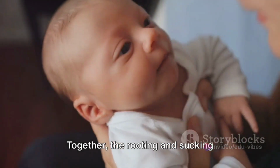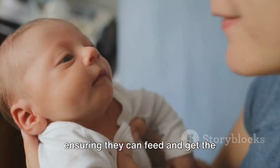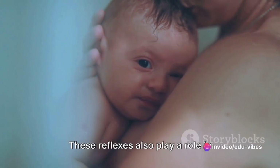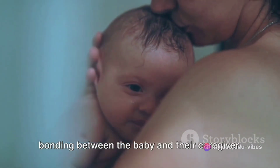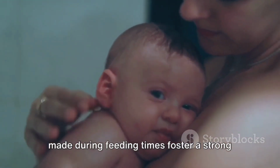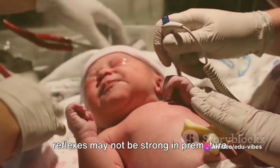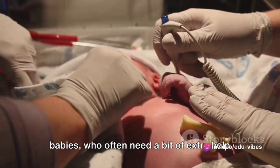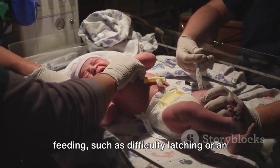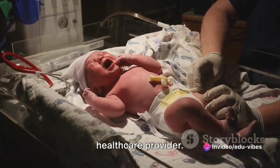Together, the rooting and sucking reflexes facilitate successful feeding. They are vital for a newborn's survival, ensuring they can feed and get the nutrients they need to grow and develop. These reflexes also play a role in bonding between the baby and their caregiver. The skin-to-skin contact and eye contact made during feeding times foster a strong emotional connection. It's important to note that these reflexes may not be strong in premature babies, who often need a bit of extra help with feeding. If you notice any issues with your baby's feeding, such as difficulty latching or an inability to suck effectively, it's always a good idea to seek advice from a healthcare provider.